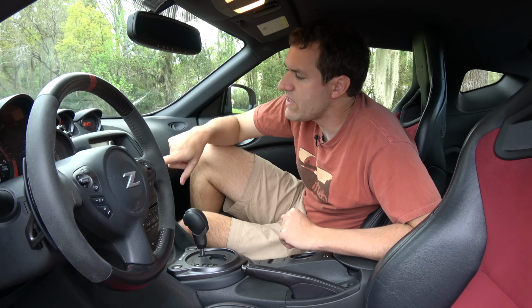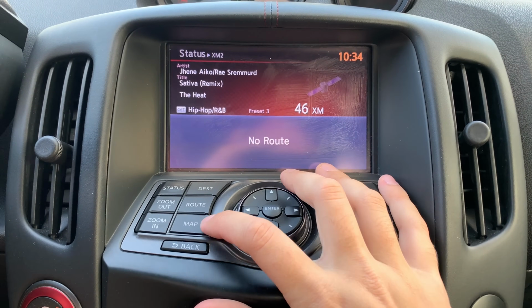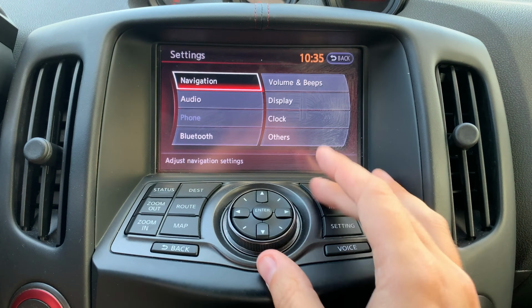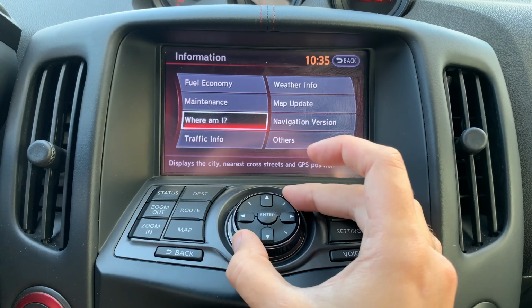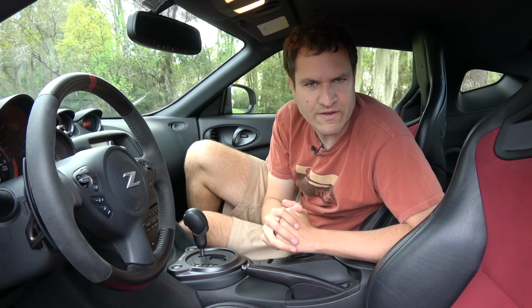Now, another way you can tell on the inside that the Z is outdated is the infotainment system. You have the infotainment screen in the middle. It's a color screen. It's relatively normal sized, but it isn't a touch screen. You can't touch it. Instead, you have to adjust it using these buttons and this dial below, which of course is more challenging than your typical touch screen. Now, despite the fact that this infotainment system is old and kind of outdated, it does have quite a few interesting quirks and features to it.